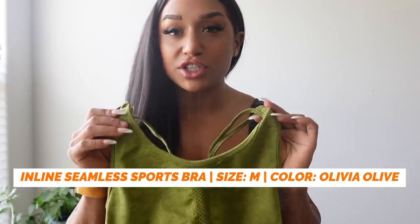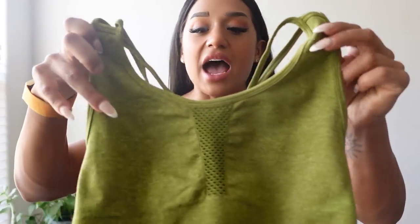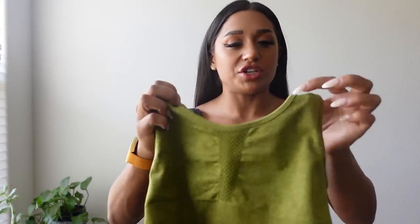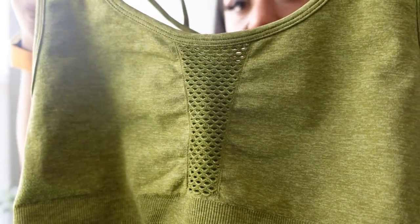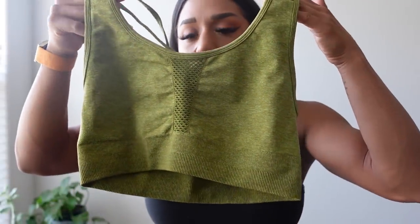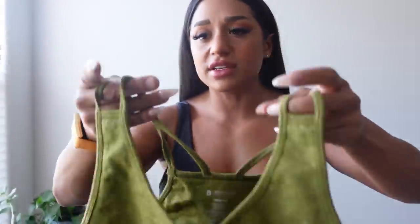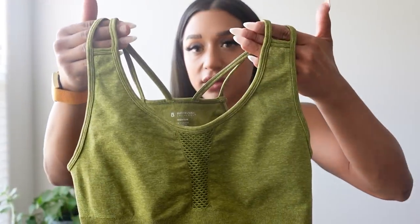Okay, so the first item we have is the inline seamless sports bra, which is literally my favorite bra of the entire collection. I love anything seamless, especially Buff Bunny has just been coming out with like the fire seamless stuff. So I want to show you what the front looks like. As you can see, you have those little holes in the front, which kind of contour to make your boobs look really nice. And then we have the thicker seam at the bottom. We have these little straps, and they actually cross in the back. You'll be able to see it when I put it on right here.